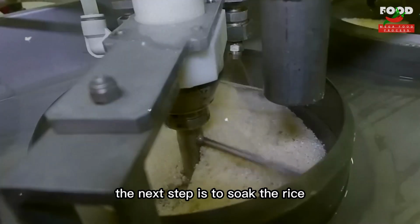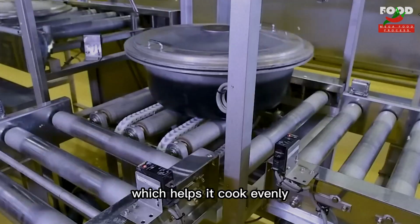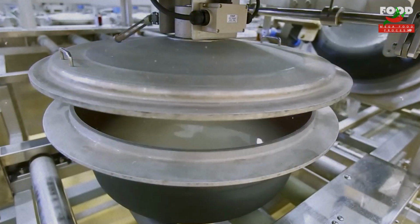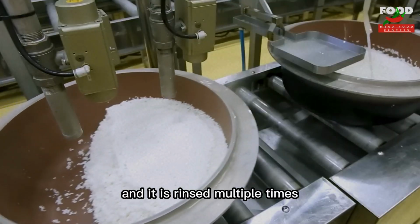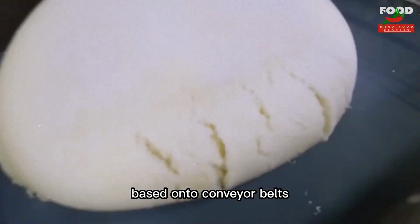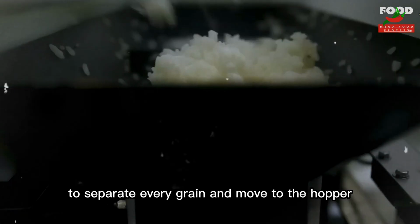Once the pots are ready, sushi rice needs to be soaked. Soaking the rice allows it to absorb moisture. Once the rice is perfectly soaked and settled, and it is rinsed multiple times, based onto conveyor belts to the next stage of the process, to separate every grain and move to the hopper.